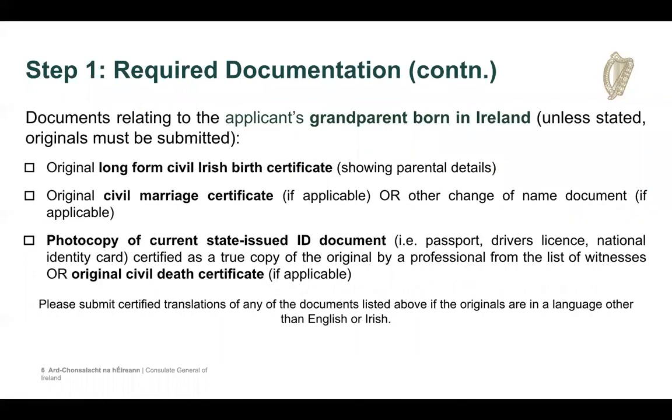And finally, the documentation that you will need to provide for your grandparent who was born in Ireland are the 3 following documents: your Irish-born grandparent's civil Irish birth certificate. This is a long form certificate that shows their parents' names on it. You'll also need to include your grandparent's civil marriage certificate and any other name change document if applicable. And then finally, again, you will need to include a photocopy of your grandparent's current ID or their original death certificate. And again, translations are necessary.